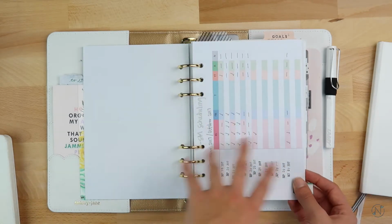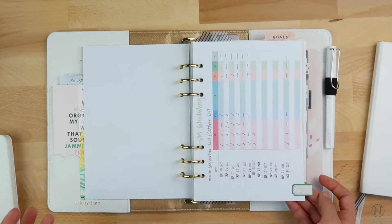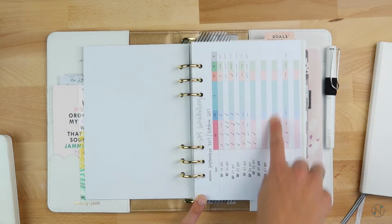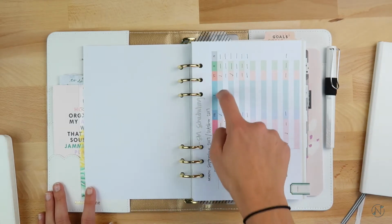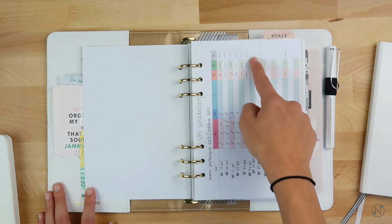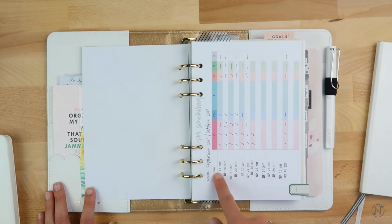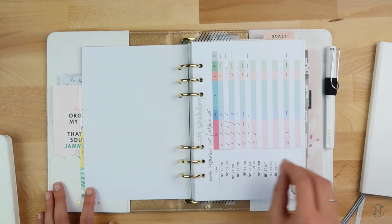This is another thing I made for myself. This was a super quick whip-it-up in like 10 minutes because I know I need it, but I don't really want to spend any time on it. What I usually use these for, you'll notice when I was in the hospital again, I did not use it, but I just have different columns to make sure that I'm posting the number of times per day on each platform that I want to post to grow my brand. So I leave the dates blank because I just use my date stamp to stamp it in there.